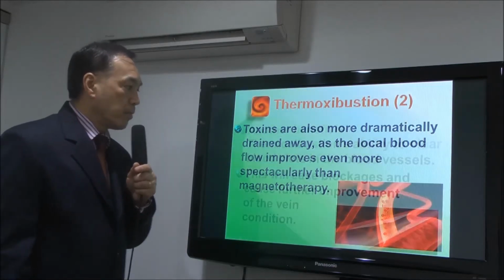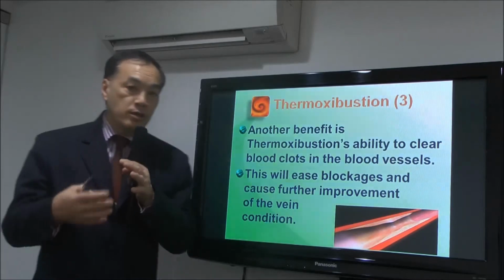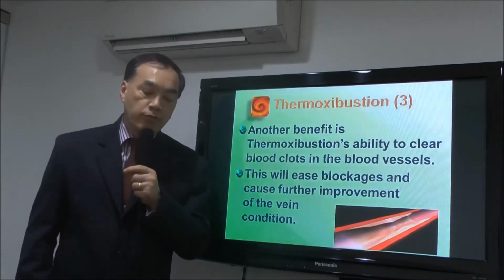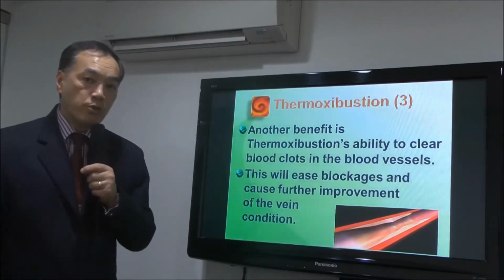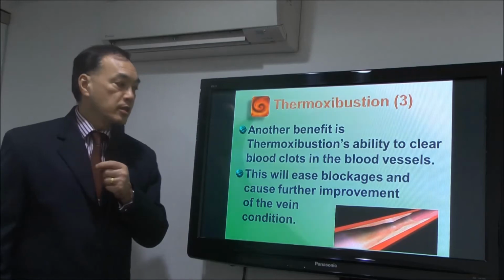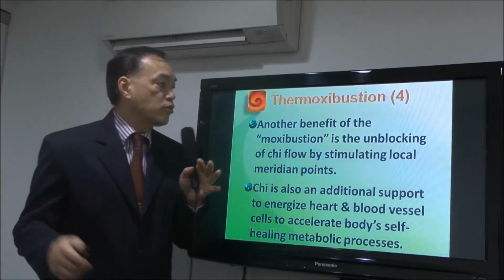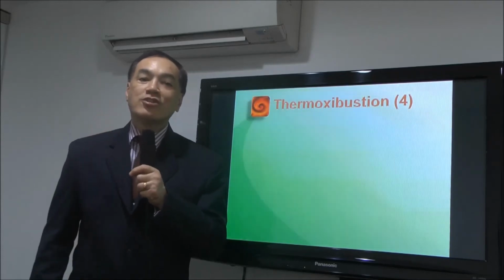And because blood clots can also be reduced, you find that the complication of varicose veins where blood clot formation is concerned, and therefore deep vein thrombosis, will not occur easily when we apply thermoxybution heat treatment. When you add all these four treatments together, there's absolutely no choice but for the medical condition to keep on improving over time.